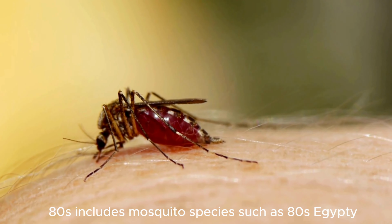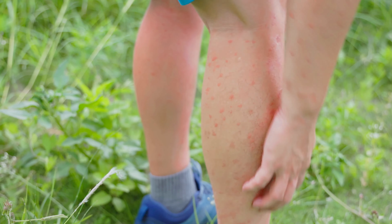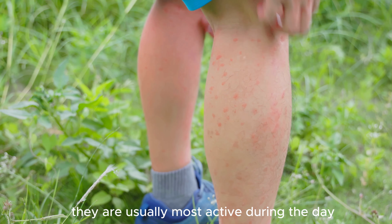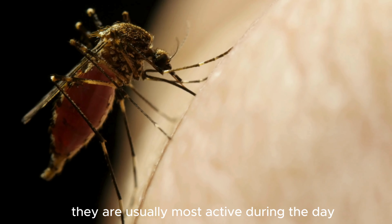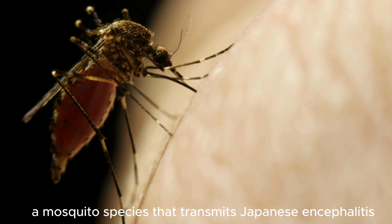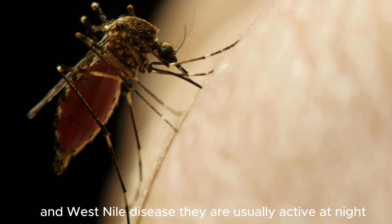Aedes includes mosquito species such as Aedes aegypti and Aedes albopictus, which are the main causes of dengue fever and Zika virus. They are usually most active during the day. Culex, a mosquito species that transmits Japanese encephalitis and West Nile disease. They are usually active at night.